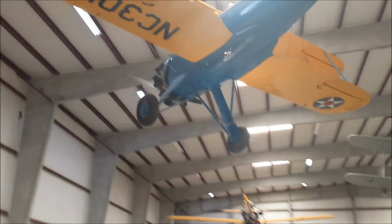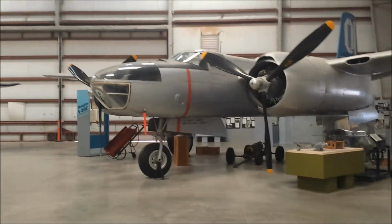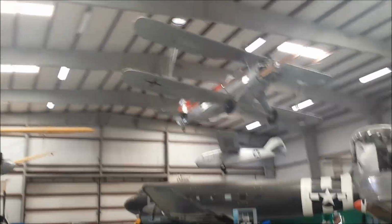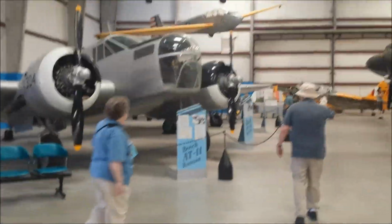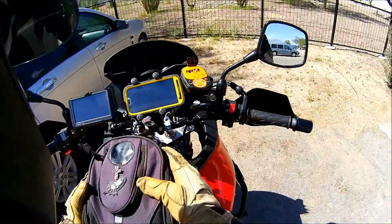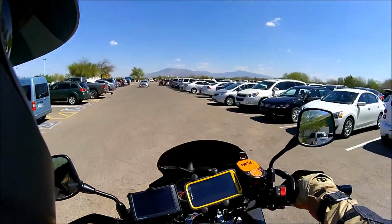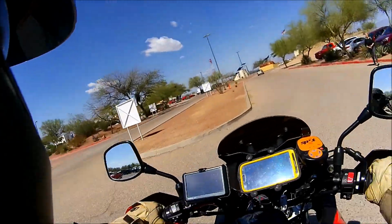So this is the World War II European theater side. Everything in Germany, Poland, France, England. You've got a biplane, German plane from World War I. Well, that was the Pima Air and Space Museum, Tucson, Arizona.